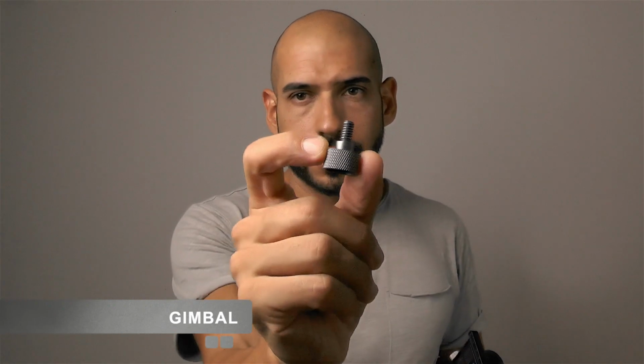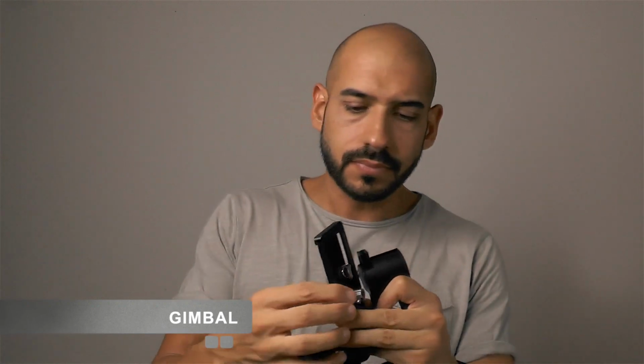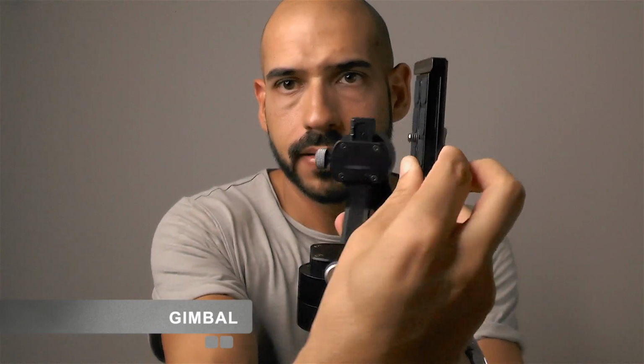I made a small modification on the gimbal. Every time I had to put the camera on was a little bit of a long process, so I replaced this, that is the screw that holds the camera. I removed it and I took this that stays all the time on the gimbal. And the gimbal, I leave it like this in the bag, already balanced, so when I want to use it, I simply take it out.